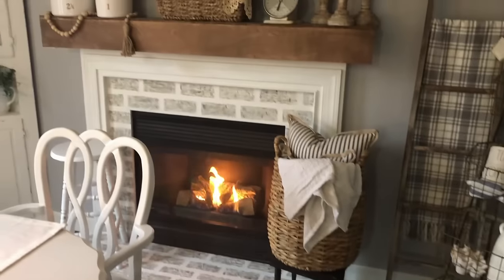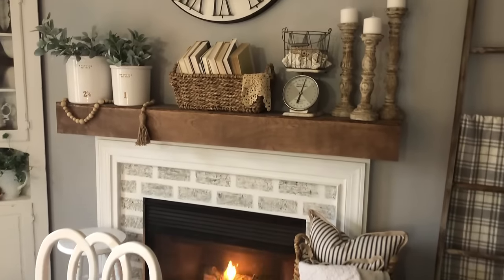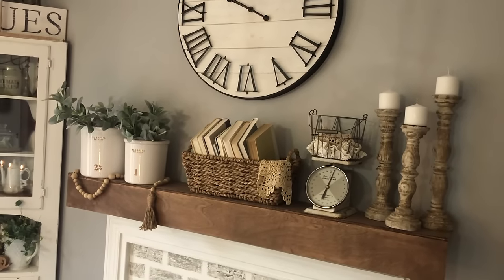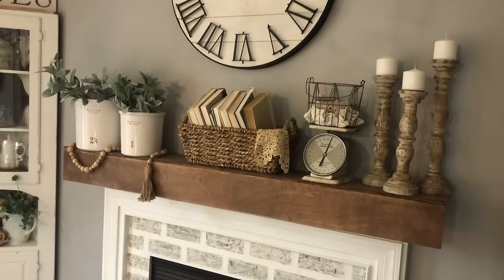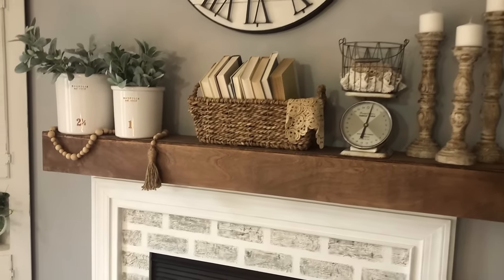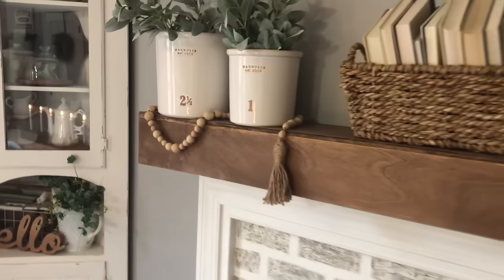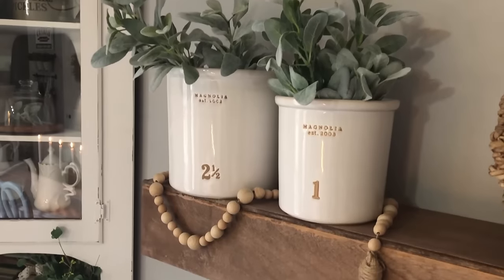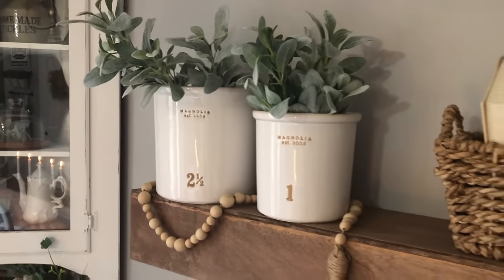And then this is our fireplace. That clock is from Marshall's. Most of this is like thrifted or antique stores. These gorgeous magnolia crocs I found at Marshall's on a whim one day, and they are my favorite. I love them.